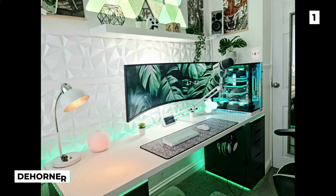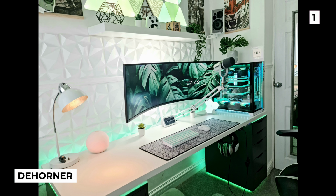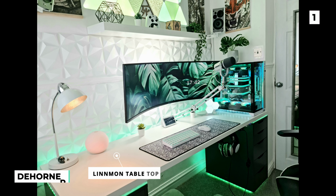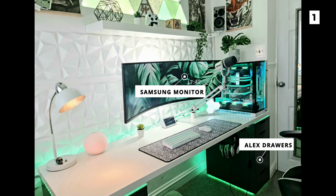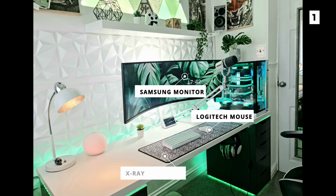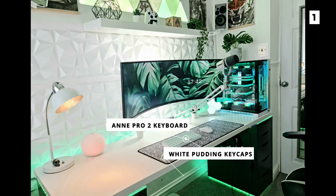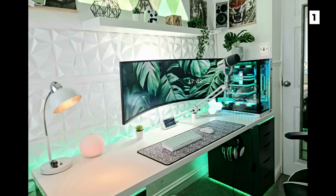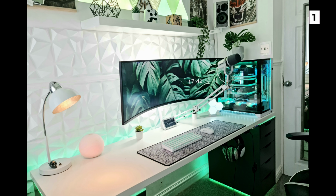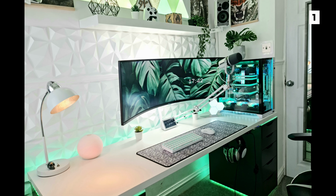Last but certainly not least on our list today is this very calm build from DHorner. To start off, they're using a Linmon tabletop with some Alex drawers, which is supporting a Samsung monitor, a Logitech mouse on an X-Ray Pad Equate Plus desk mat, and an And Pro 2 keyboard with some white pudding keycaps. This is another setup that really thrives when it comes to the decor, featuring a fun variety of greenery and green LEDs which look fantastic with their white and light coloured peripherals.